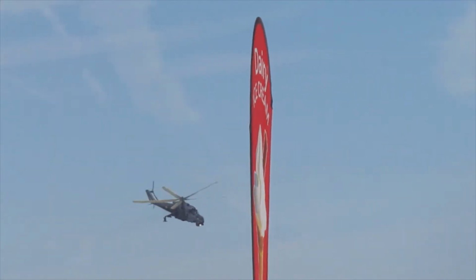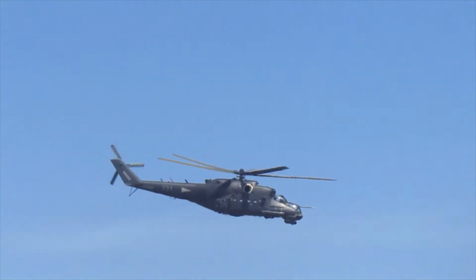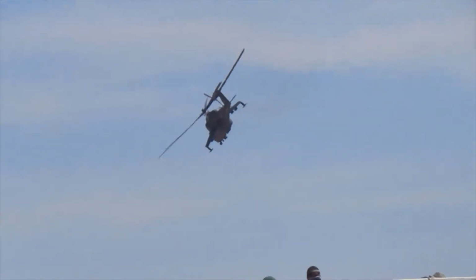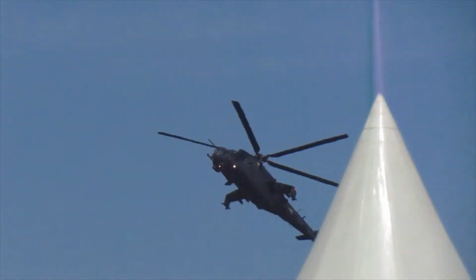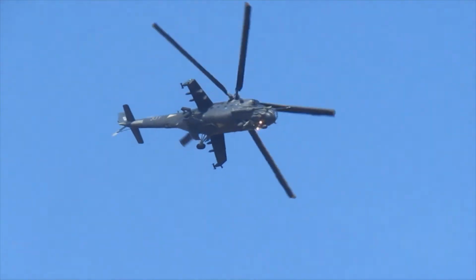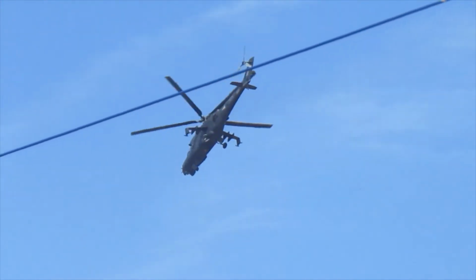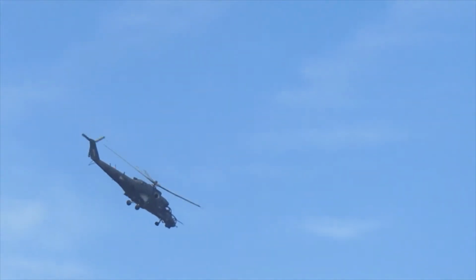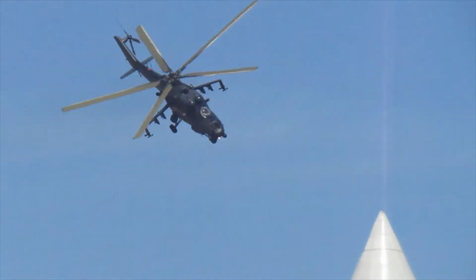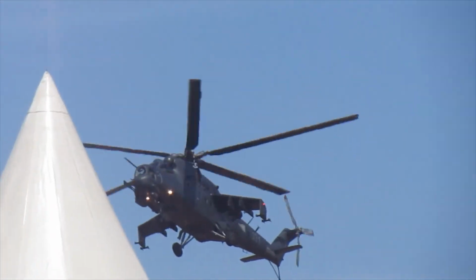NATO code name, Hind. Now, as I say, we've seen Hinds plenty of times before. It was the most numerous. Hind made its combat debut with the Ethiopian military in their 1977 to 78 conflict.